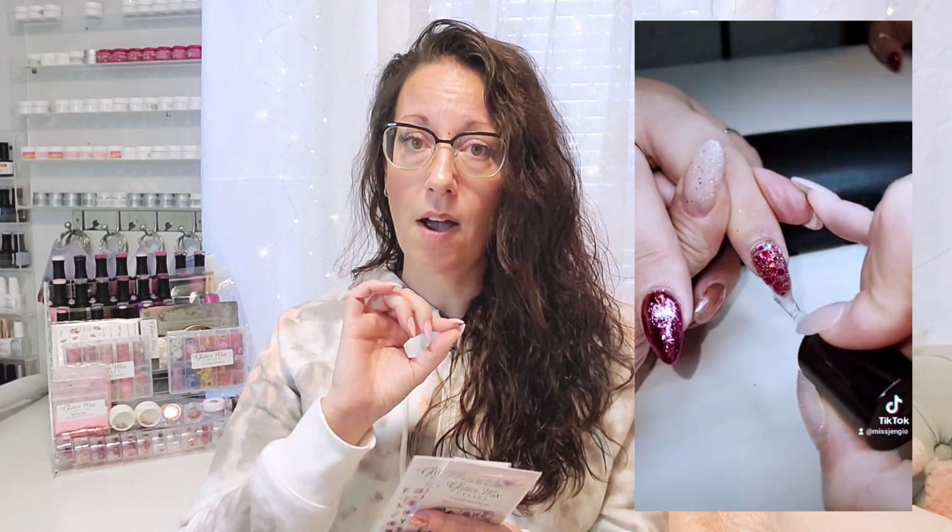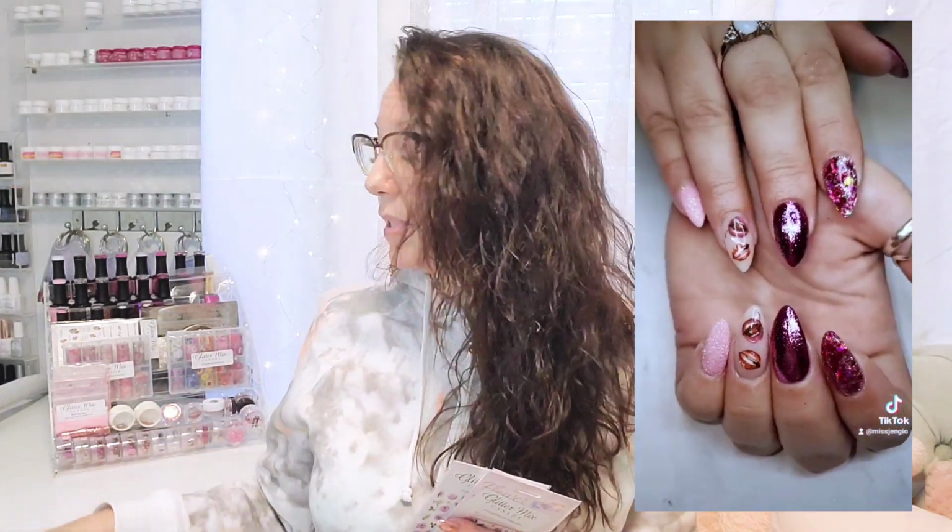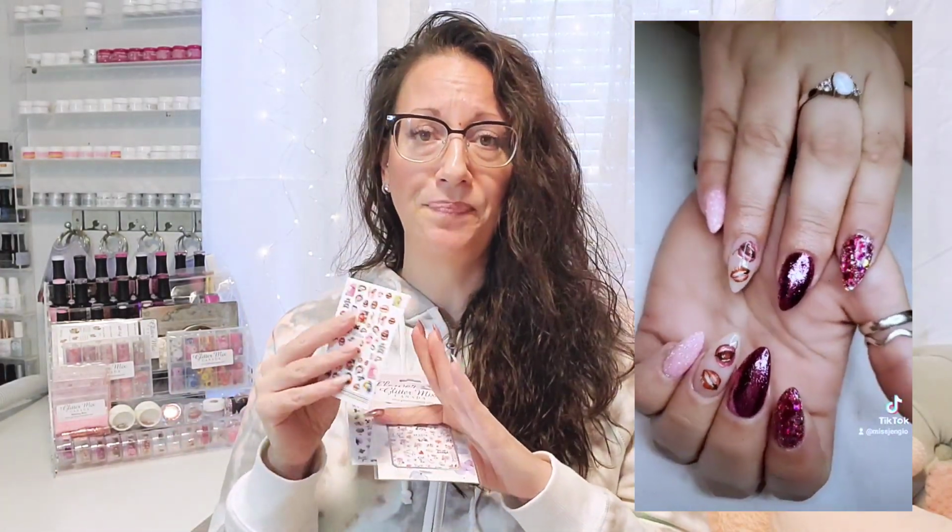What I did was I opened one of these up to see if they are exactly the same texture and everything as the lips, and they are. That's why I'm putting these ones in my top 5 favorites, because I always gravitate towards floral prints. I love florals. Spring is coming, you guys. I cannot wait to use these. They are really, really thin.